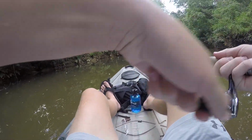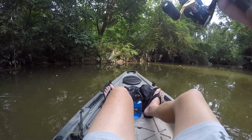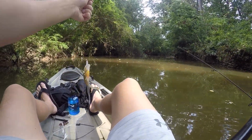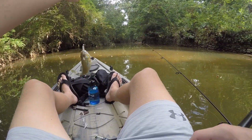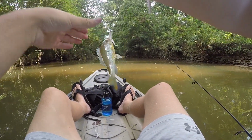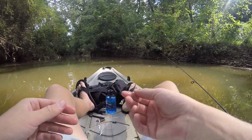Ooh, got something. It's just a sunfish, dude. He was putting up a fight, pulling a little drag there. Made me think it could have been a bass. Well, it looked like it was gonna rain here in a second, but then the sun just came back out, so maybe not. Anyway, another redbreast. Surprise, surprise.